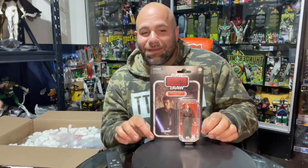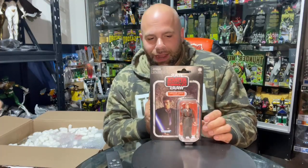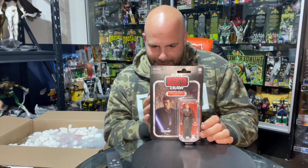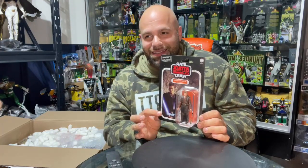I'm probably going to keep this one. This is an Anakin Skywalker. Very mint card. It is made by Hasbro. It is part of their, is this the 4-inch line, Gats? Yeah. This is badass, dude. Yeah, this is badass. Anakin Skywalker.